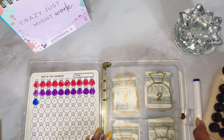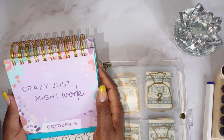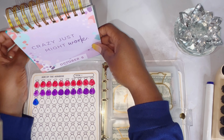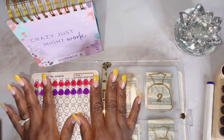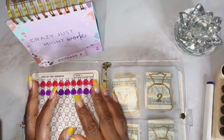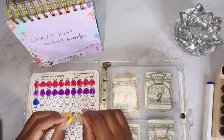And today, I also want to share with you my motivational message. It says, crazy just might work. At times something may seem crazy, but it might work. Yeah, at times it's true. Something may feel very crazy. A lot of people will not understand why this person is doing that, which personally has happened to me so many times, but it works most of the time.